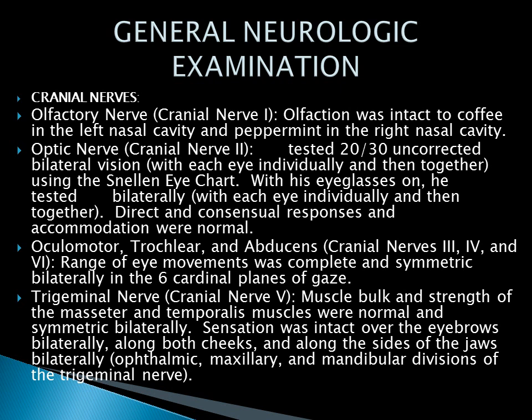To test cranial nerves 3, 4, and 6, which are the oculomotor, trochlear, and abducens nerves, that can simply be done by physical examination by taking the injured worker's eyes through the 6 cardinal planes of gaze. So no extra equipment needed there.